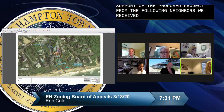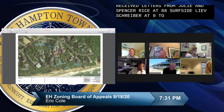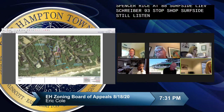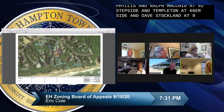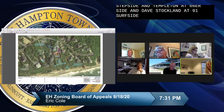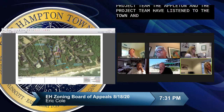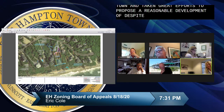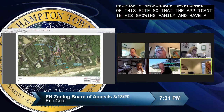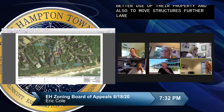We received letters from Julie and Spencer Rice at 88 Surfside, Lee Schreiber at 93 Surfside, Phyllis and Ralph Macchio at 92 Surfside, Templeton at 66 Surfside, and Dave Sokolin at 91 Surfside. The applicant and the project team have listened to the town and taken great efforts to propose a reasonable development of this site so that the applicant and his growing family can have a better use of their property, and also to move structures further landward from the bluff.